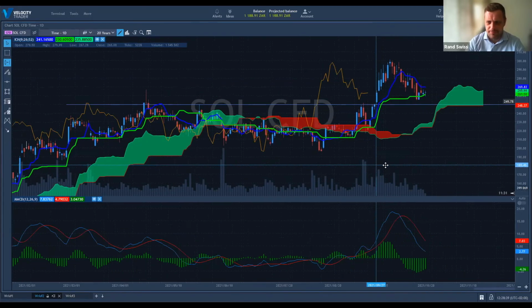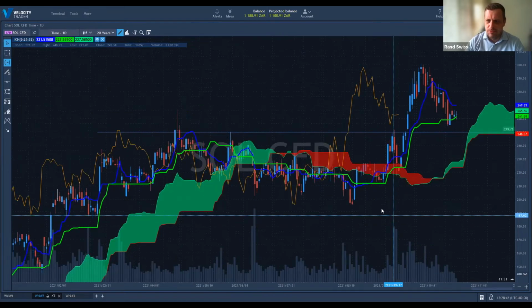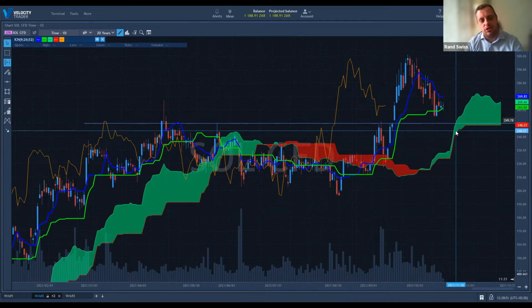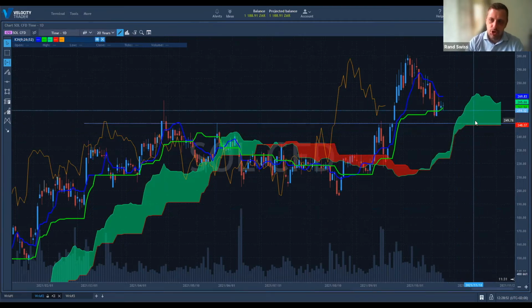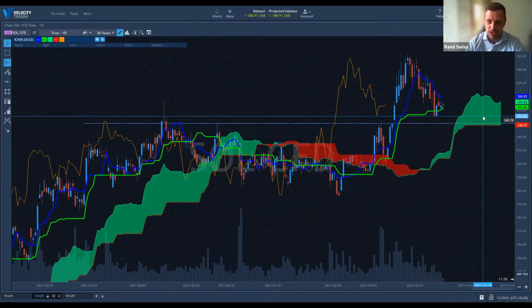Okay, so Ichimoku, if you don't know the Ichimoku indicator, basically this is the Kumo, the cloud, and it's kind of predicting what the stock is going to do in the future. So if it's a big green cloud like this, it's predicting Sasol will continue to rise going forward. It's a nice big thick cloud, so that's another bullish signal.